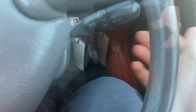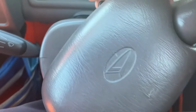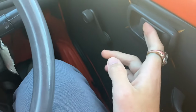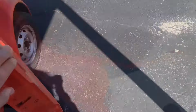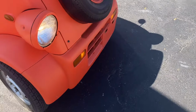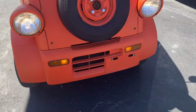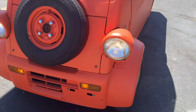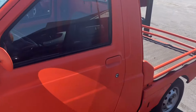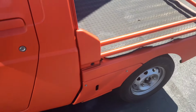Roll down windows. And you go ahead and turn on the headlights as well as the hazards and show you the outside. It is orange. It was originally teal. Got a little bed back here.